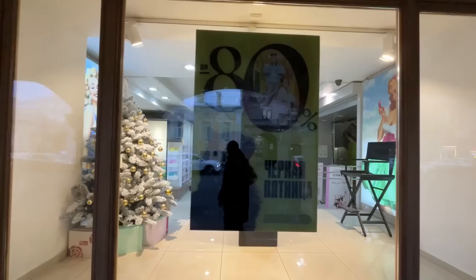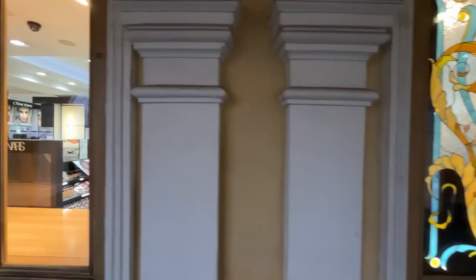Yes, famous St Petersburg donuts. It's not like pretty donuts, but it's like donuts. Black Friday happens here as well. It's L'Etoile, one of the biggest chains of perfume supermarkets.